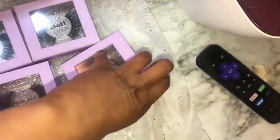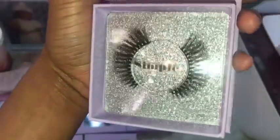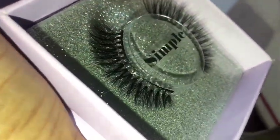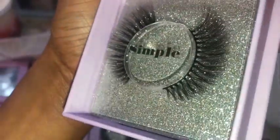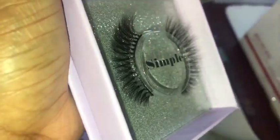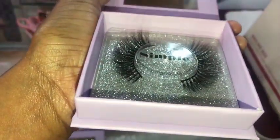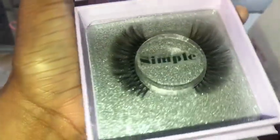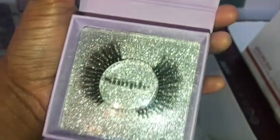Next, we're gonna go with Simple, which Simple is cute. It's one of my favorites as well, because y'all know I'm a simple girl type of lash. She's simple, not a lot going on, but she's simple. Okay, that's Simple.